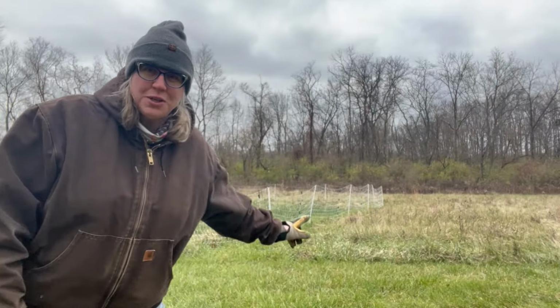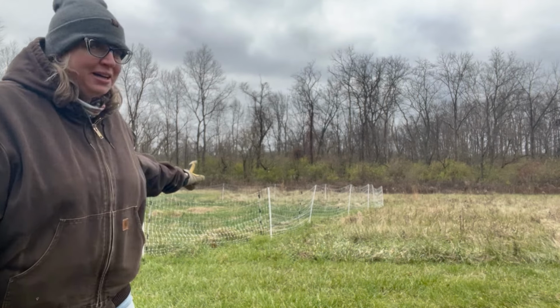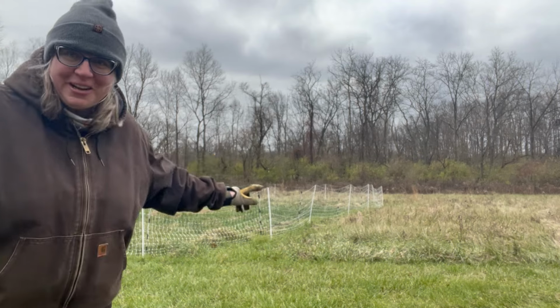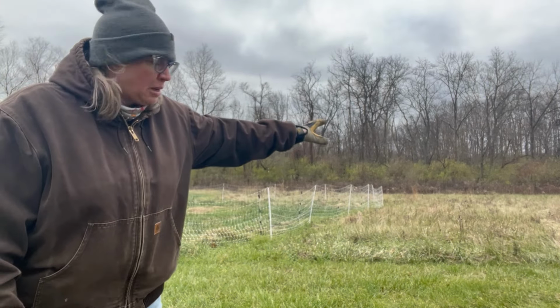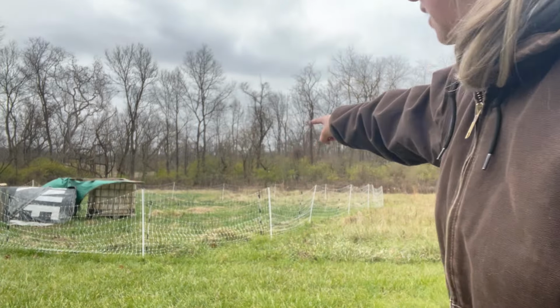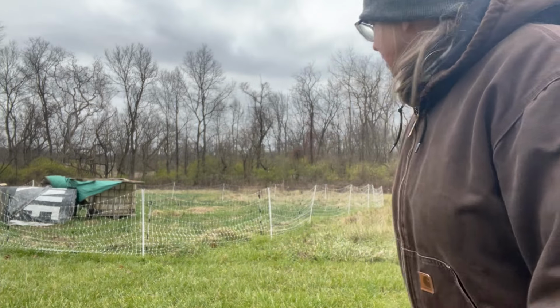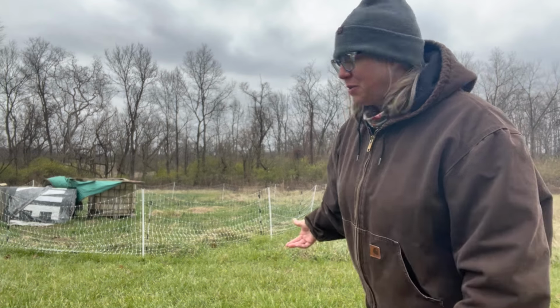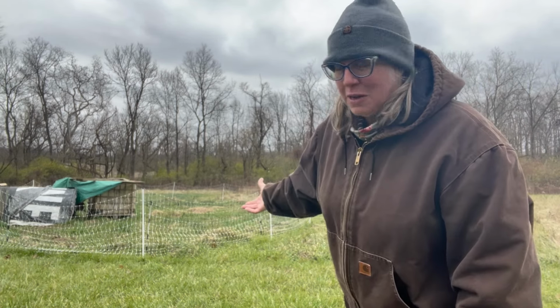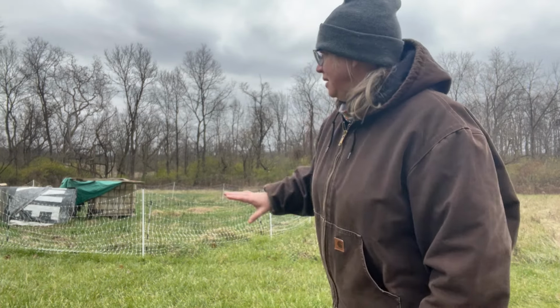I'm not sure if this shows up. Don't mind Joe over there. I don't know if this shows up on camera, but this is a place where the pigs were not. Whoa, and this is the last place they were. And it's just been a couple weeks since we took them to a butcher. Look how nice and green that is. And this is the very end of November. We're really happy with how this pasture is looking after having those pigs here.